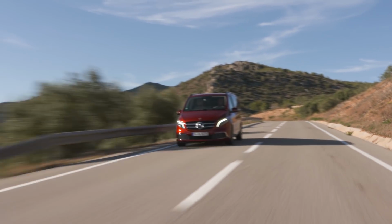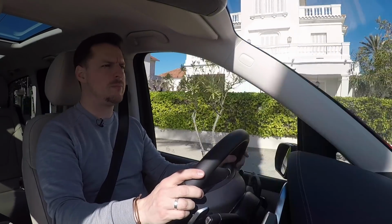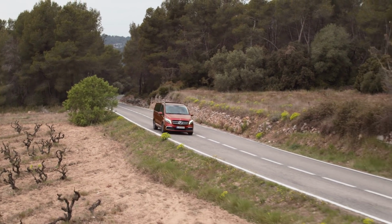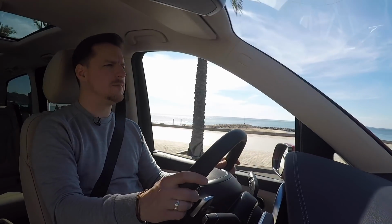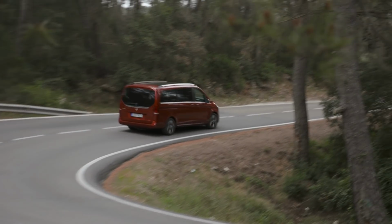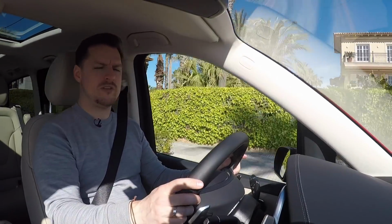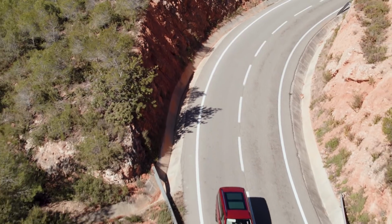Power for UK models comes from a choice of 2 brand new diesel engines. This is the one that will likely be the big seller, called the V300D. It's got 239 horsepower, which is plenty for a vehicle like this, and it's suitably quiet and strong, if a little bit chuggy at lower speeds. All models get a 9-speed automatic gearbox that does the job very nicely. You can also get the V220D, which has 163 horsepower, and in addition, Mercedes has been dropping some very strong hints about an electric version of the V-Class that we'll probably see later this year.